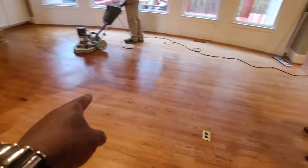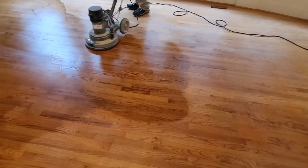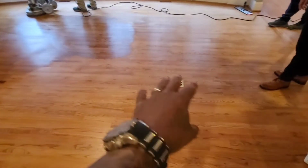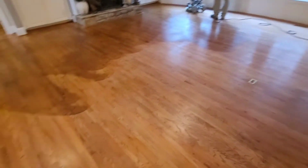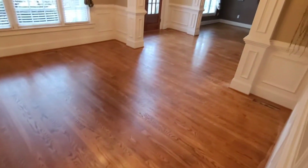Oh yeah, see that? Man, that looks good. That looks so good. Look at that, guys. So we're going to go ahead and get all this floor stained. Again, we're just making the shade darker before we drop the polyurethane. Oh, this is looking so much better. You can see we already did it in here. Client is blown away.